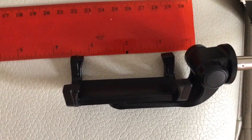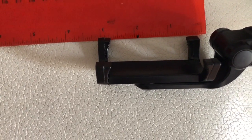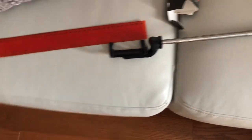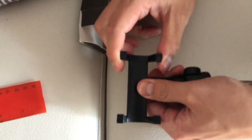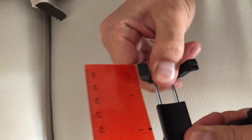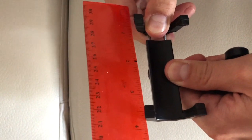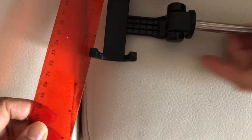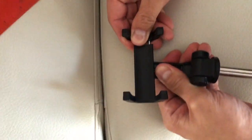The mount is about 3 inches. And also, babe, can you show if you can extend the mount? Okay, so you can extend it that much. Can you measure it? Okay, so how much will that be? About 4. So the mount is only 3, but if you extend it, it goes up to 4.